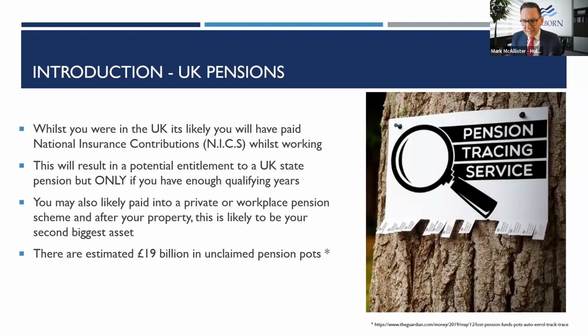And that's where we often come in. On that private pension side, there's over £19 billion in unclaimed pension pots. Think of all that money that might be sat in the UK, languishing, not doing anything, and you might be entitled to it. And that's on top of obviously what we're going to be talking about today. Is your UK pension pot missing in action?